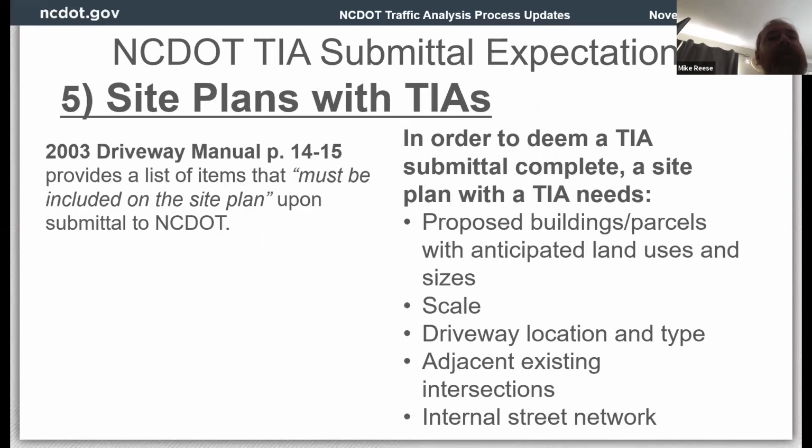Next, please. So site plans with TIAs, there's a long list in the driveway manual. This comes up quite frequently, that there's a long list of items that, quote, must be included on the site plan. And there's a very robust list there. For the sake of time, I won't go through that list, but it's in the driveway manual, pages 14 and 15. But when a TIA comes in, that's going to be in advance of when that driveway permit application comes in. So a lot of times there's unknowns on that site plan.